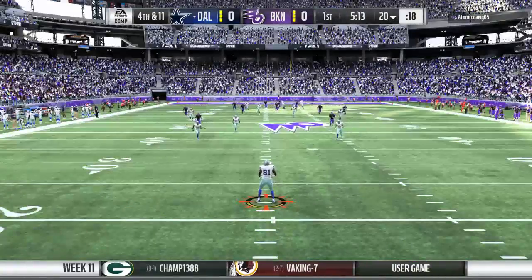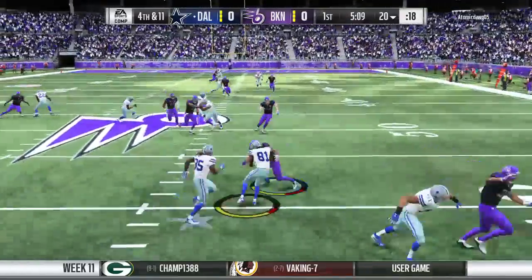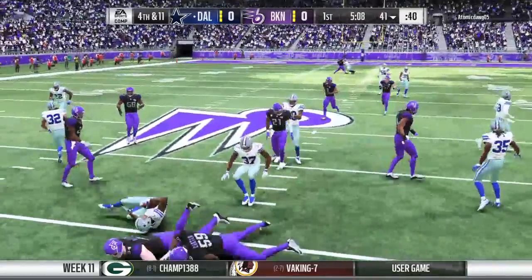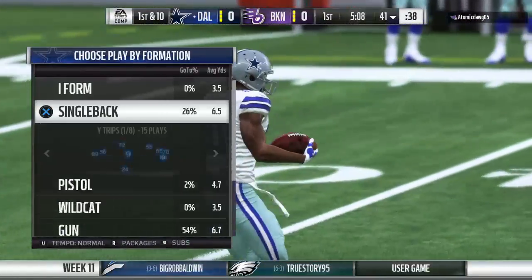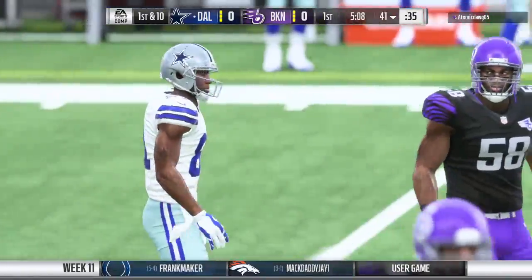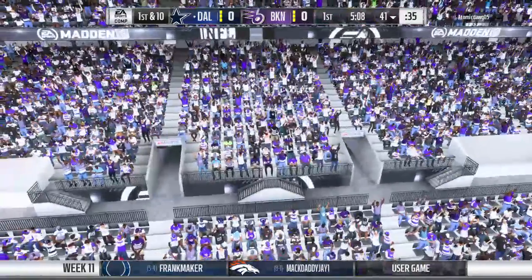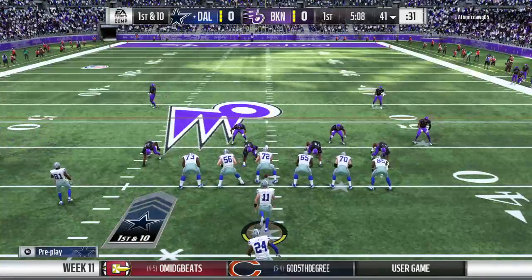Only person happy now, the punter, gets to go out there and show Mom that he gets to play in the game. A nice job on the return there, 16 yards. And the Cowboys will take over the football with a 1st and 10. Good starting position for the Cowboys here as they come up 1st and 10.